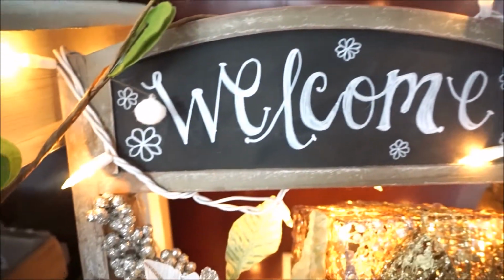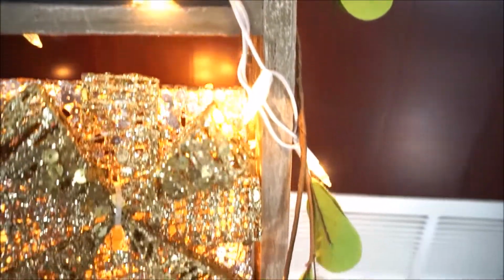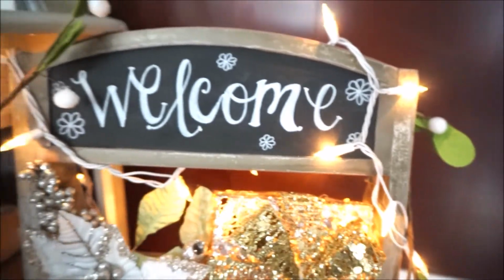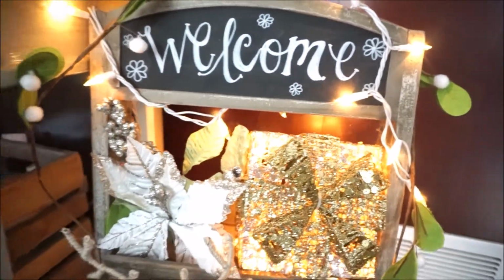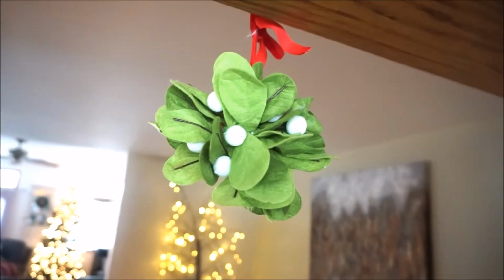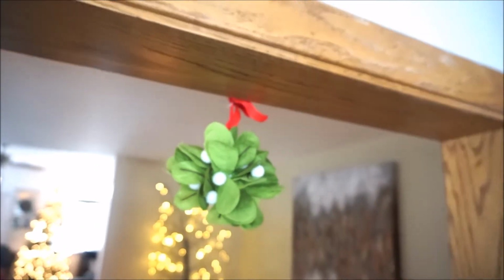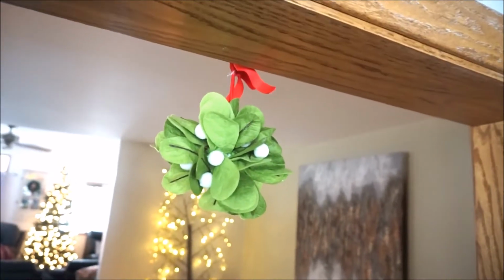And then also draped around here, I have a little felt garland that I purchased from the Target dollar spot last year. This is just a fun, whimsical, playful addition for the whole Christmas decor. And then that garland is the matching set to this little felt mistletoe that hangs right in between the dining room walking into the kitchen and living room.